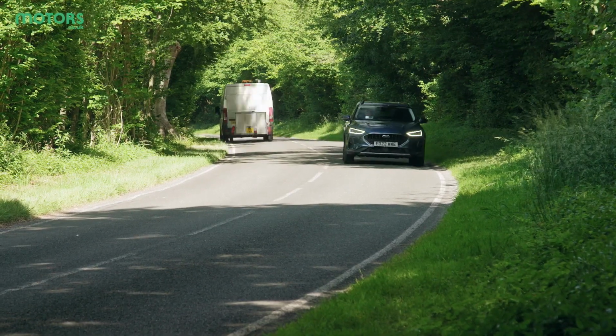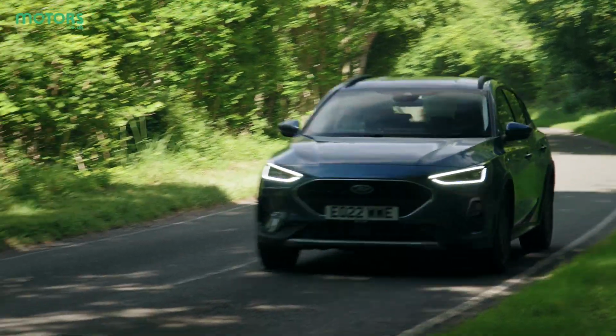Okay, low down, there's sometimes a little bit of grumble, but actually it pulls really strongly, and on the motorway it feels remarkably refined too, with the engine noise well isolated from entering the cabin. In fact, it's that level of refinement that you really do find shines through with the Focus. Alright, we've got a little bit of tyre noise and a small amount of wind noise, but this is a really quiet car.